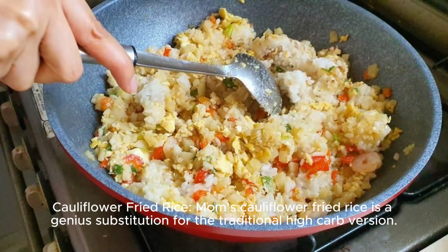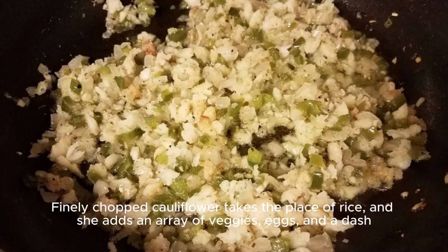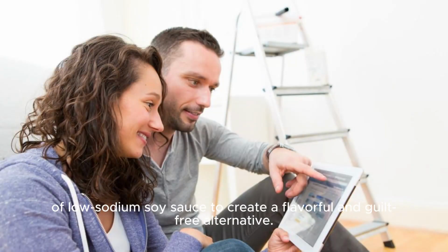Cauliflower fried rice. Mom's cauliflower fried rice is a genius substitution for the traditional high-carb version. Finely chopped cauliflower takes the place of rice, and she adds an array of veggies, eggs, and a dash of low-sodium soy sauce to create a flavorful and guilt-free alternative.